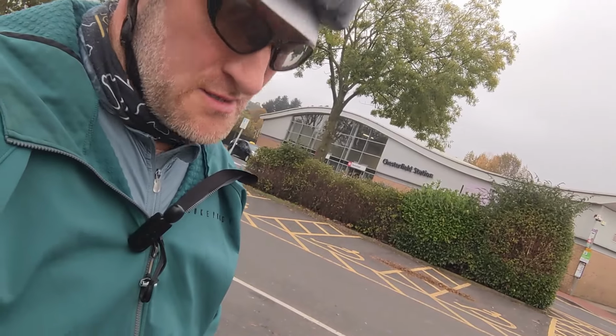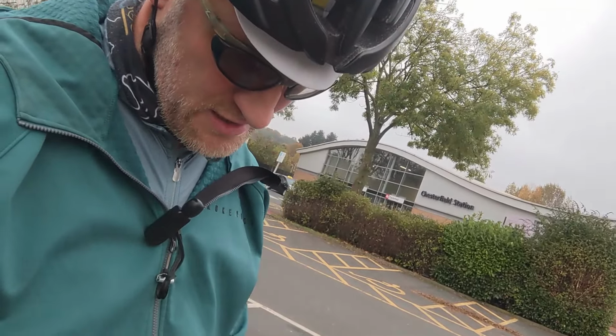So we're here at Chesterfield station. I've done 5 miles. This will be a starting point. There's a car park just there, which is a pay car park, or just round the corner back that way there's a slightly cheaper all day car park. Our route is going to be heading that way.